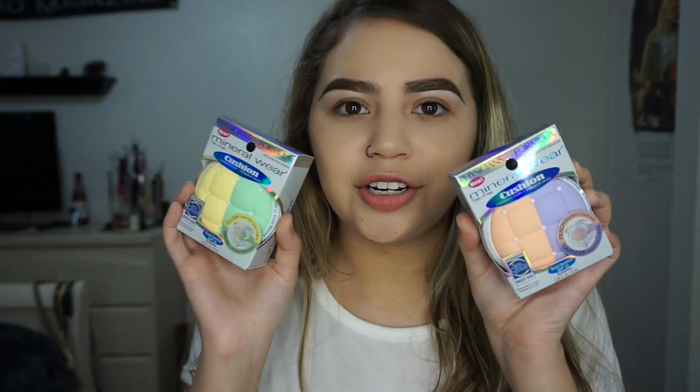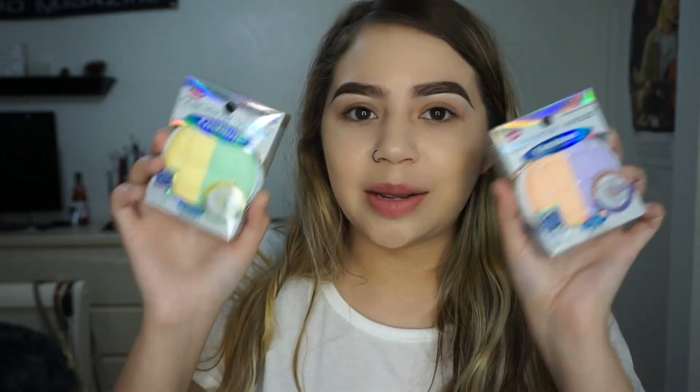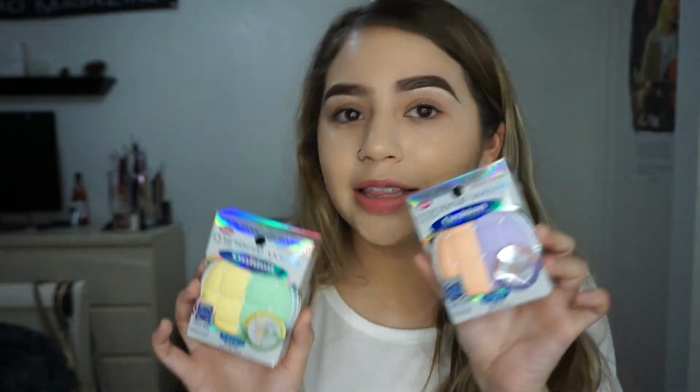So I wanted to show you guys that they do have two correctors in the same kind of cushion form, both in cushion compacts. I personally don't like to color correct. I don't think my skin really needs it. So I'm just going to put these aside. Maybe I'll put them in a giveaway or something. They do have these and I believe that these are out already. So if you guys are into color correcting, these are available for you.